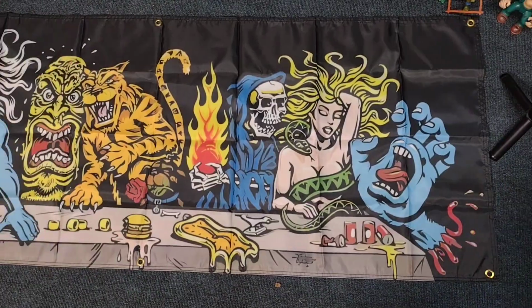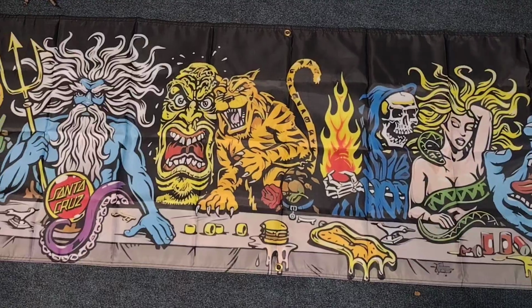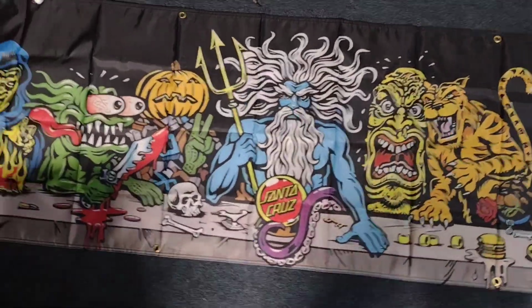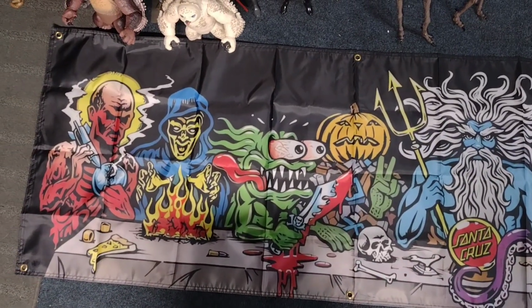But I wanted to show you this last thing that I got from Temu, but it's a big banner, so I'm gonna have to flip the phone around so you can see it. So let us do that. All right, here is what I got. This awesome skateboard art from Santa Cruz banner. I love this thing. This thing's gonna go up on the ceiling.